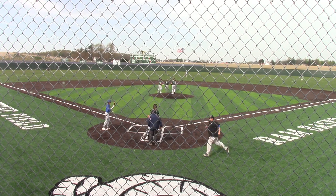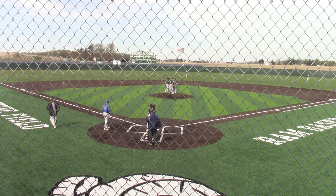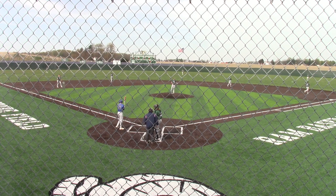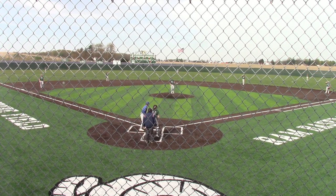For the Rams defensively, Eli Plasman will be on the mound. Eli 1-1, ERA of 1.80, 23 and a third innings pitched, 16 runs, 6 earned runs. He's allowed 25 hits. He's walked 11 and struck out 14. Stepping in is Parker Moore for the Archers. Senior righty Plasman on the mound.